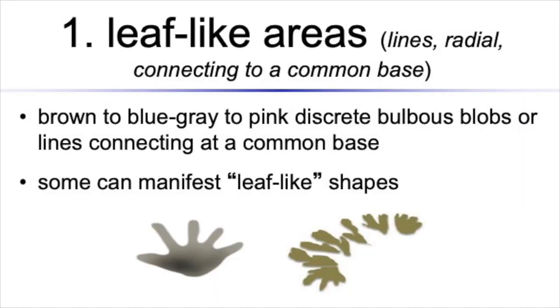So, leaf-like structures. So you have a common base, and from that arise sort of fronds that create a pattern that looks like a leaf. The language that I'm using is obviously metaphoric, right? Leaf-like. In the analytical world, they are known as lines radial connecting to a common base. And you will see in a moment that the reason I prefer metaphors is, one, it's easier, leaf-like, instead of having to say all of this. And two, the metaphor allows me to have a little bit more inclusiveness as to what's within that leaf-like structure.